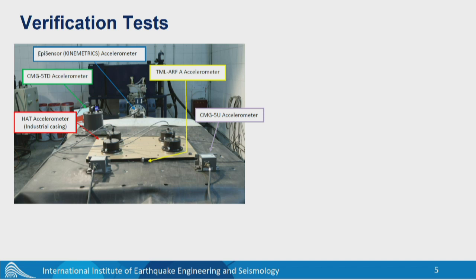We did lots of shaking table tests using different kinds of sensors. For example, these are CMG5U accelerometers from Guralp. This is a CMG5TD accelerometer, again from Guralp. This is another MEMS accelerometer, the EpiSensor from Kinemetrics. So we performed lots of shaking table tests to verify the methodology that we used in our sensors.